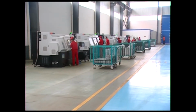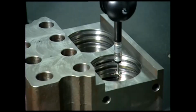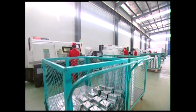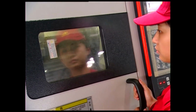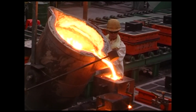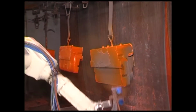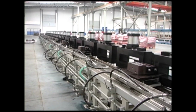Huawu has advanced manufacturing equipment and sophisticated testing devices for the wind turbine brake. There are also many advanced and special production lines used for the wind turbine brake production at Huawu, such as casting line, CNC machining line, paint coating line, automatic assembly line, cleaning and pressure test lines, etc.